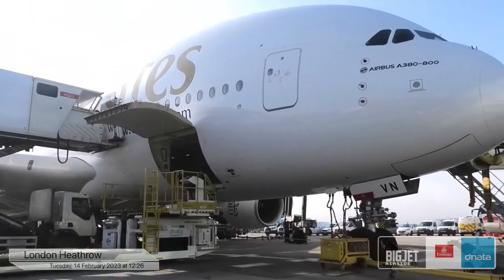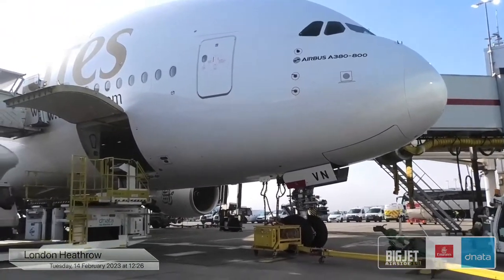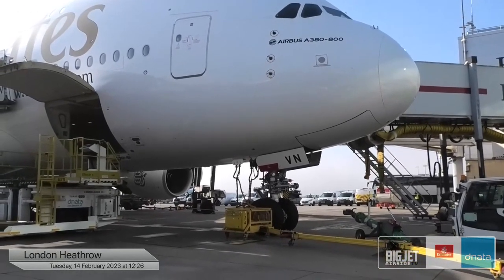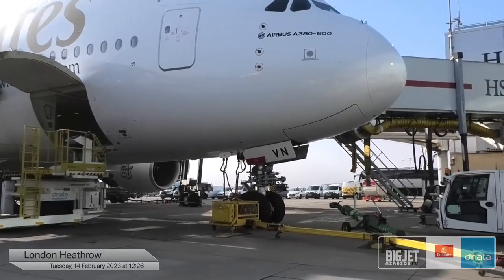So what sort of fuel tonnage are we talking about going on here? I actually don't know the answer to that. Right. I should know. Okay. In excess of 100 tons, I would have thought.